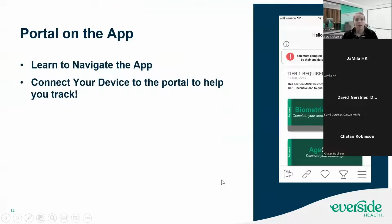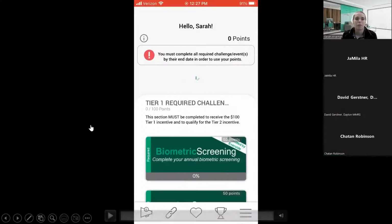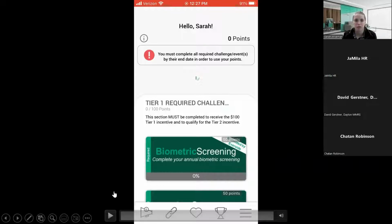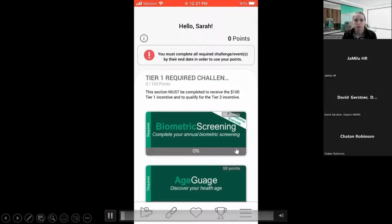So then there is the portal app, which, this is going to be a video, so I apologize if it kind of sounds scrambled as I've talked through it. But once you have registered on the computer, you have to register on a computer, then you will be able to download your app and enter in your information for logging in on the app, and it'll look like this. So here's your tier 1 challenges with your biometric screen and age gauge.